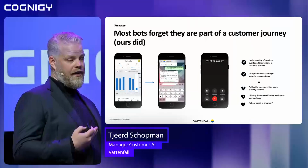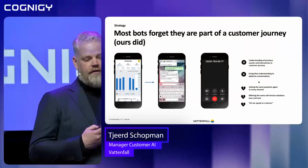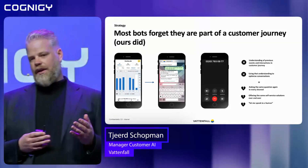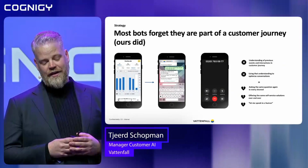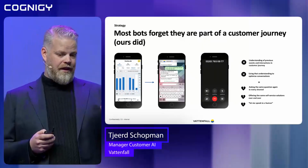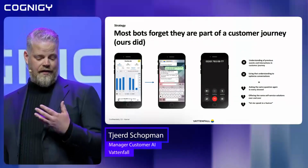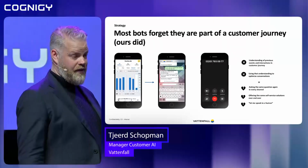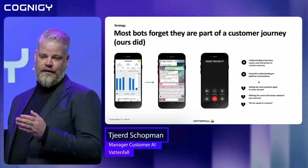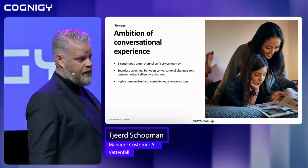Most bots forget that they are part of a customer journey, meaning that there is an interaction before, and an interaction after what the bot does. A lot of you will probably recognize this type of journey: you try something on a website, it doesn't work or doesn't meet your expectations. You talk to a bot, and it tries to do the same interaction again. You call, and the company proposes to send you an SMS to send you back to their website. That is because they don't understand what happened before and what happened after. And that is what we wanted to try to fix mostly.